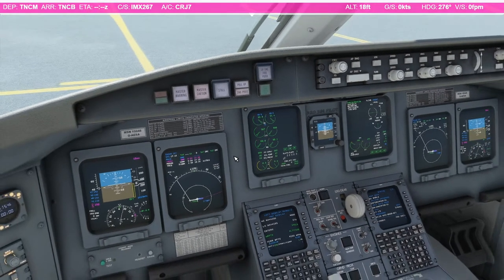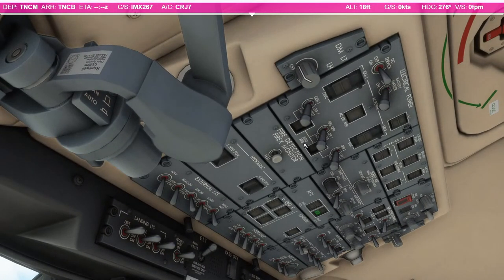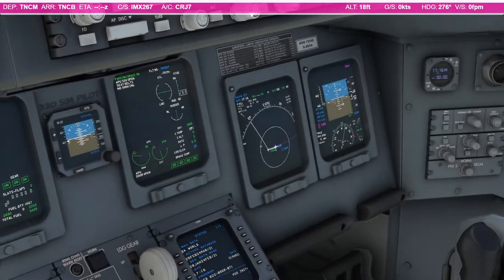That's a good engine start. I love there's a speedboat out there. That's great. After start check then, generators go to auto. Electrics are checked. Bleed valves auto. Packs on. They are indeed on. APU can come off. Anti-ice on, off. Nozzle steering arm. So APU we don't need. So I think that's all we need to do.